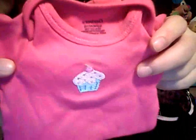Disclaimer here, I do not have any premature clothes because I am staying optimistic that she is going to be full term. So here is a newborn onesie. It's got a little cupcake on it. And that is to go under this fuzzy sleeper. This is newborn size as well. And this is Carter's. And the one thing that I love is it's a zipper. I love zipper sleepers and not snap sleepers, especially with a newborn.